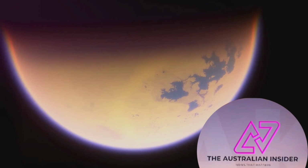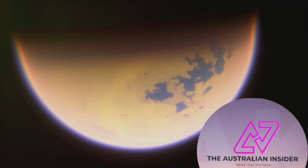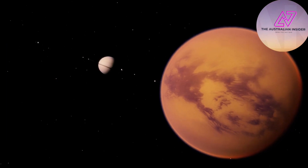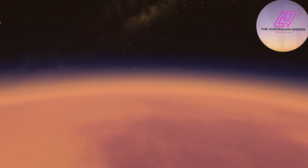This movement resulted in the bombardment of Titan and other moons by comets, many of which were pulverized into tiny particles upon collision. These particles are surprisingly resilient, able to survive even after passing through our atmosphere. They are dark, and around 200 microns wide, making them the perfect size to build the dark dunes on Titan.